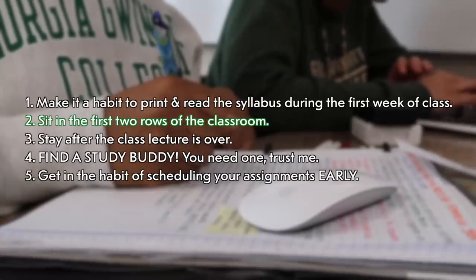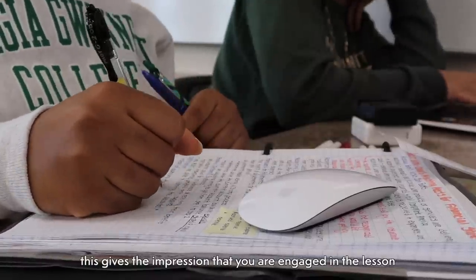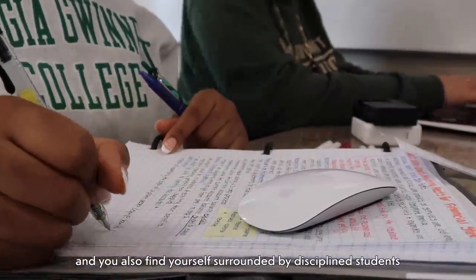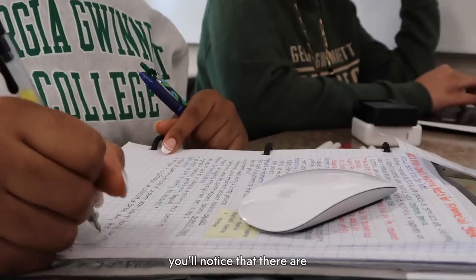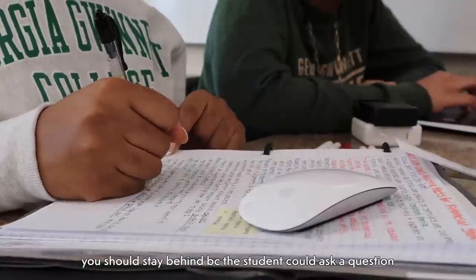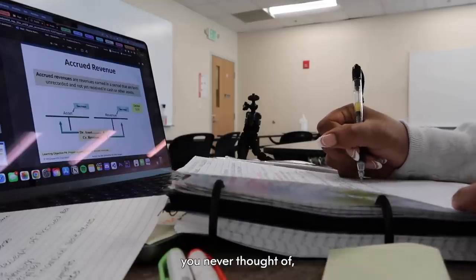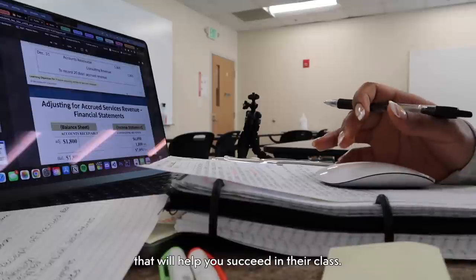My second tip is to sit in the first 2 rows of the classroom. This gives the impression that you're engaged in the lesson, and you also find yourself surrounded by disciplined students. The third tip is to stay after the lecture is over. You'll notice that there are a handful of students who stay behind for help on the assignments. You should stay behind because the student could ask a question that you never thought of, or the professor could give really helpful information that will help you succeed in the class.